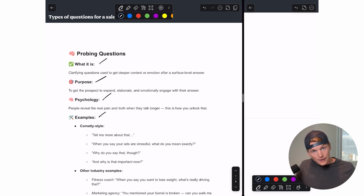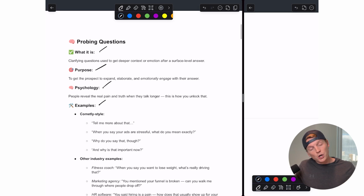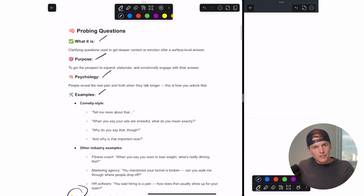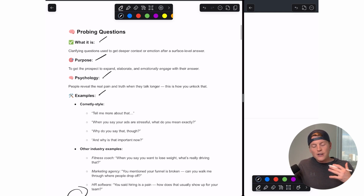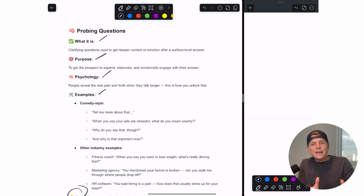Now, the probing question is a clarifying question used to get deeper context or emotion after a surface level answer. What does that jumbo mean? It means that people get on sales calls and they're reserved. They know they're getting on a sales call, and they're intimidated. Some people are even scared. They're like, okay, I really need this product. Oh God, I've got to go on a sales call.